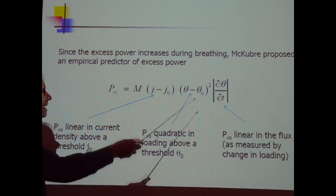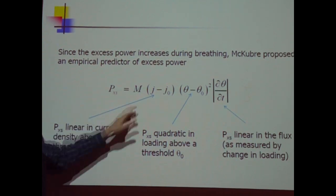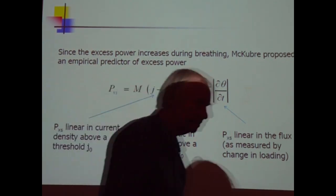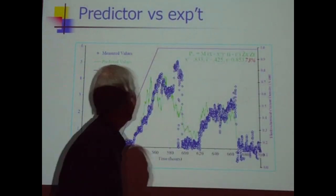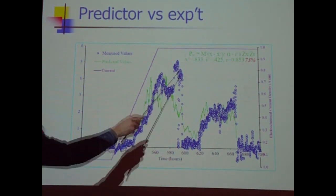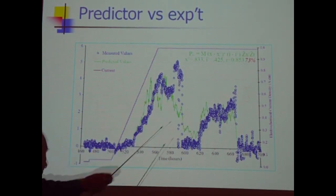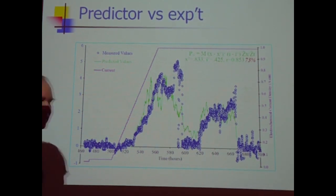So Mike went ahead and put together a fit like this. This is a fitting constant, so if there's more area, then maybe it's bigger, you get more excess heat. So he took this and he used this model to fit with the data. And here's what happened. The blue is the measured excess heat values, and the green is what would be predicted given his fit. So he comes away with the conclusion that, yes, deuterium flux across the surface is important in making excess heat.